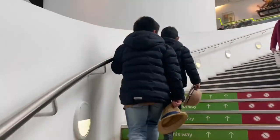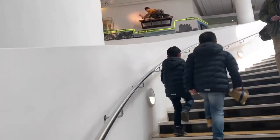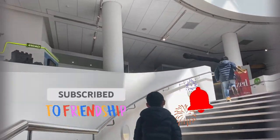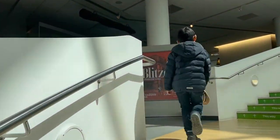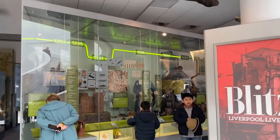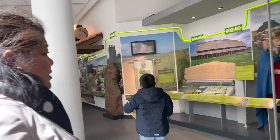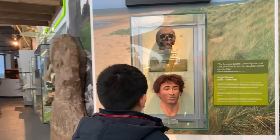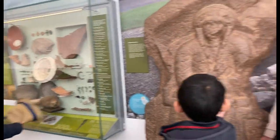As you can see, we are climbing the staircase, and this staircase is centrally located, a spiral staircase within the museum. And we are now on the upper floor of the museum.